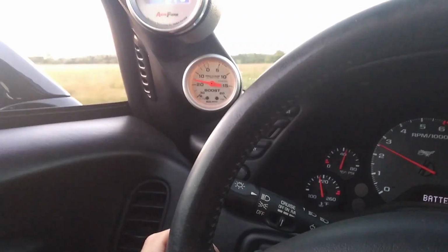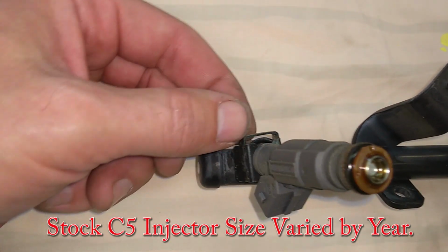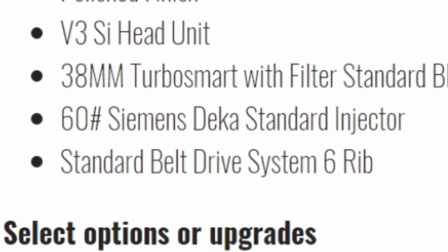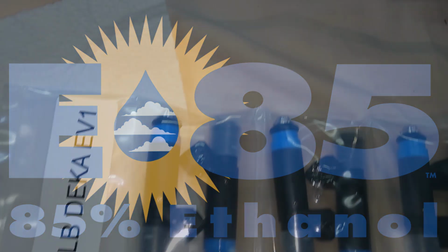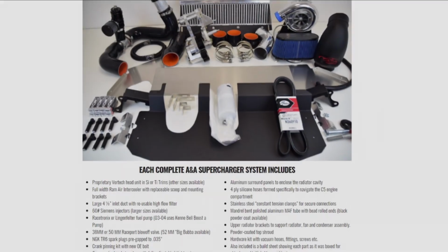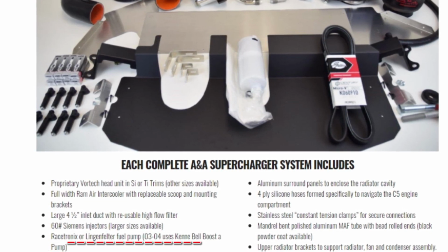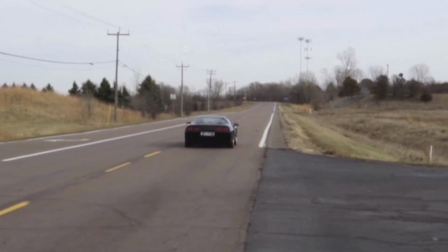With all that boost, the engine's going to absolutely need more fuel than the stock 28-pound injectors can provide. The kit comes with new 60-pound Siemens Deca fuel injectors to handle it. If your plans call for using E85 in the future, then consider upgrading to the 80-pounders for $200 more. Depending on the year of your C5, the kit also includes either a higher flow fuel pump or a Kenny Bell Boost-A-Pump to help keep up with your engine's new thirstier fuel demands.